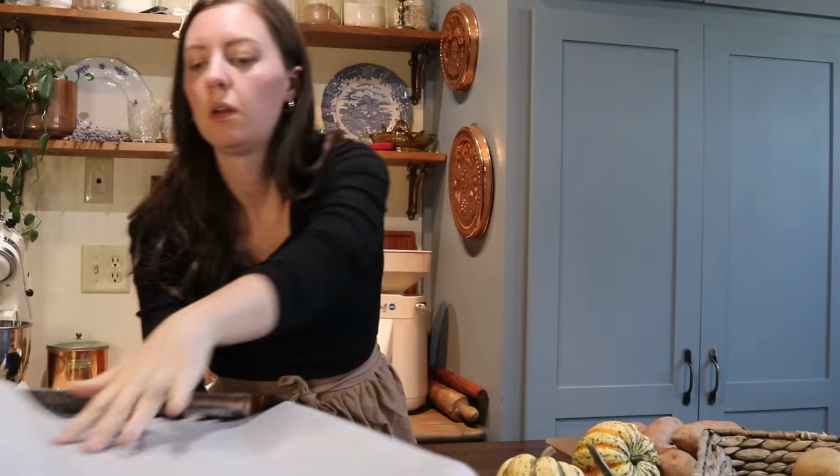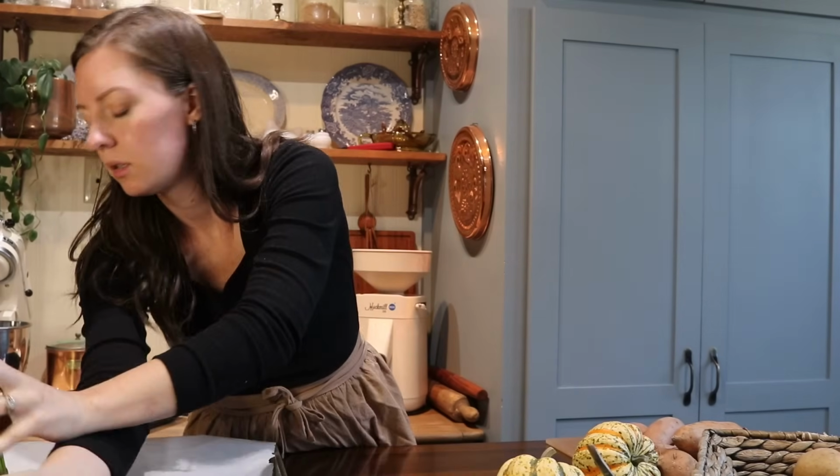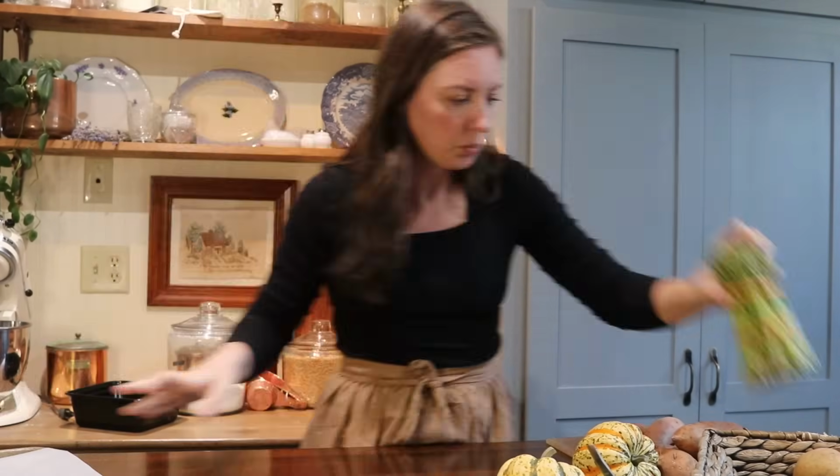So, so good. So I am going to start chopping up a few things. We have some roasting to do. So I've got some parchment lined baking sheets here. We're gonna slice these acorn squash.